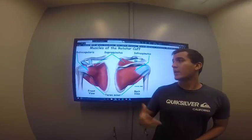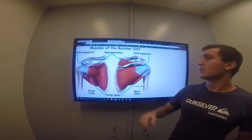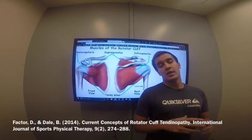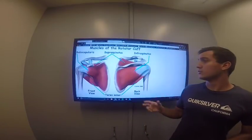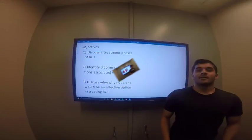Just to go over the anatomy, the rotator cuff is composed of 4 muscles: teres minor, subscapularis, supraspinatus, and infraspinatus. And tendinopathy itself is a condition where the tendons of such muscles do not regenerate properly due to acute or chronic injury.